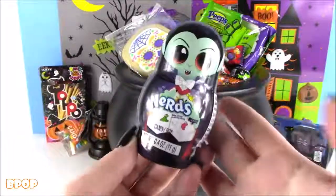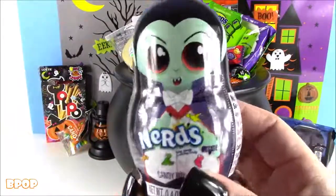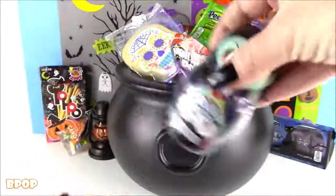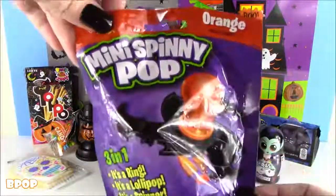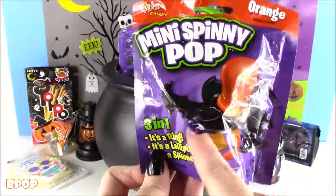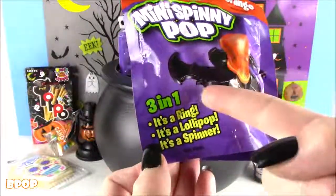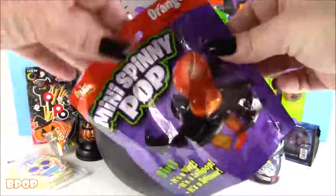This is a good one. It's some nerds and like a little vampire tin. It's kind of like a little tin, and look at the face on there. That is so cute. First lollipop of the haul, it's a mini spinny pop. Now this I've never seen or heard of these before. Look how cute that is. It looks like a bat and it says 3-in-1. It's a ring, it's a lollipop, it's a spinner. We gotta check this one out.